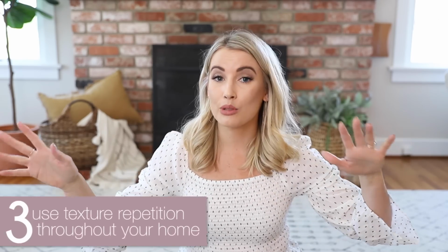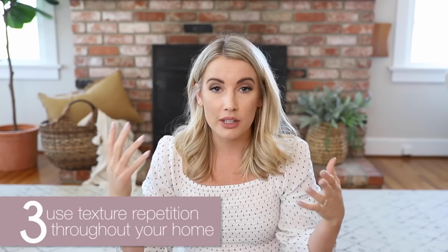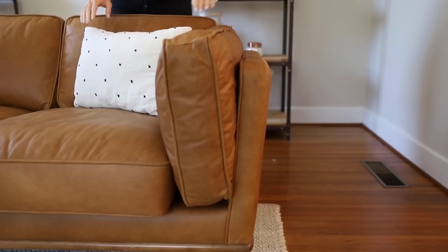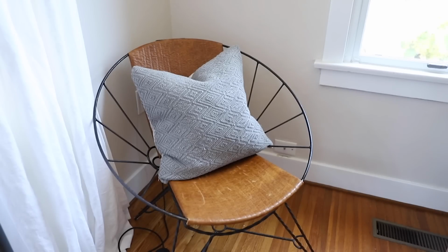Also, along with repeating colors, we are also trying to bring in some repeating textures into this home, whether that be through the fabrics that we use on our furniture. We obviously have leather on the sofas in the living room. We have leather on the headboard in the guest room. And then some of the pillows that we have on our sofa are that linen-y texture. Also tying in the leather, even though it's a little bit of a variation of color of leather, but tying in just the leather texture in the chair that we found. And then also tying the linen back in with the chair in the butler's pantry.